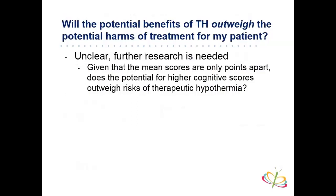Okay, got another question. Once cooling begins, how are other conditions monitored? It seems infection and shock would be masked by cooling. If you want to take a shot.